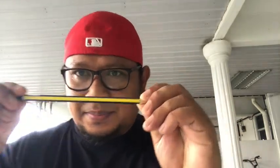One more thing. Is this a pencil color? No, it isn't. One more. Is this a cell phone? Is this a handphone or cell phone? Yes, it is. This is a handphone or cell phone.